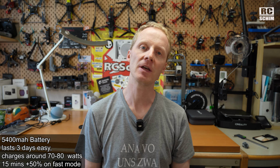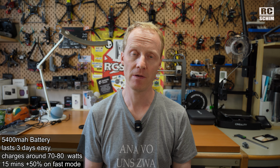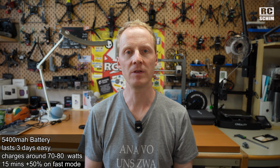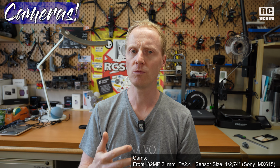The battery is 5400 milliamps, plenty, and it recharges very, very fast. In 15 minutes you can get 50% juice in it. And the cameras are great. The front-facing camera not so much. It's a 32 megapixel cam, 21mm f2.4 with a tiny sensor, of course. Yeah, that's just for selfies.